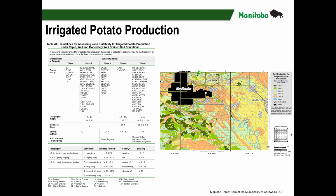Another interpretation that we provide is for irrigated potato production. This is also a rating, a 5-class evaluation of soil properties and landscape features that are important for irrigated potato production here in Manitoba, with class 1 soils being the most suitable and class 5 being the least. And soil properties that are considered for this interpretation are texture, drainage, salinity, acidity, topography, as well as stoniness.